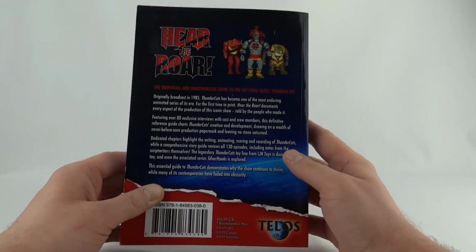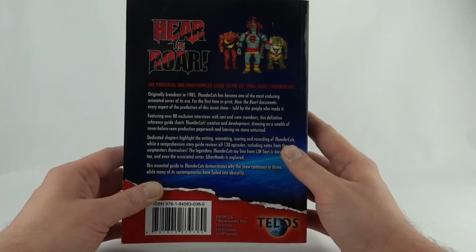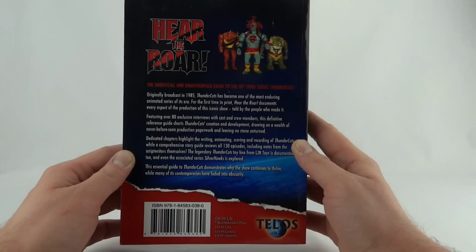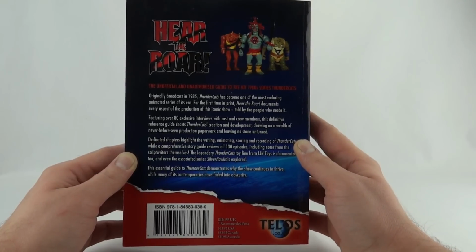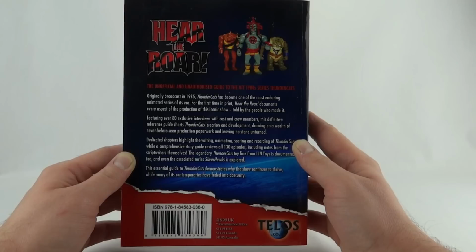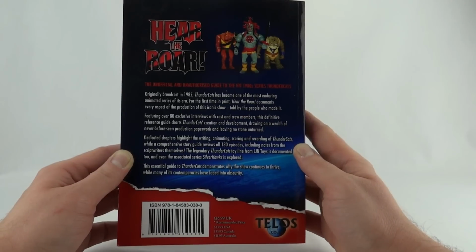So on the back you can see, originally broadcast in 1985, Thundercats has become one of the most enduring animated series of its era. For the first time in print, Hear the Roar documents every aspect of the production of this iconic show, told by the people who made it. Featuring over 80 exclusive interviews with cast and crew members, this definitive reference guide charts Thundercats' creation and development, drawing on a wealth of never-before-seen production paperwork and leaving no stone unturned.